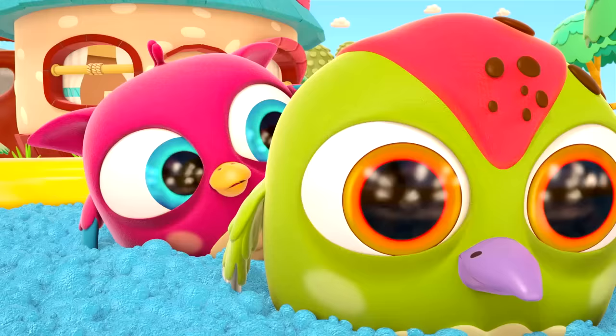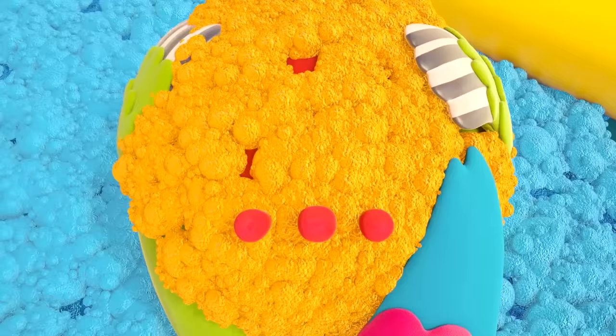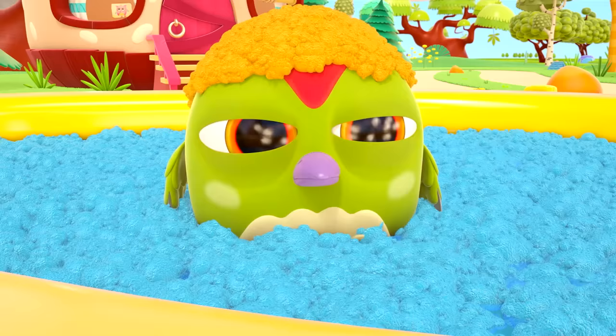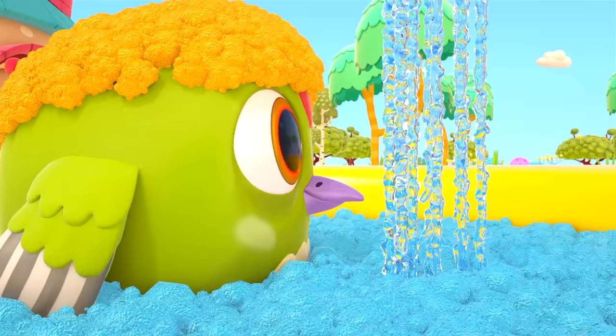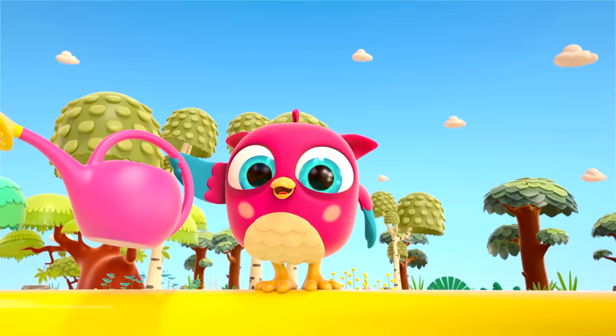The woodpecker is washing his own head. It's so much fun. Peck Peck has got an orange hat made of foam on his head. But where has Hop Hop gone? Hop Hop! You've brought a watering can. You need to wash away the soapy foam off of his head. What's wrong? Are you scared? Wait a moment.